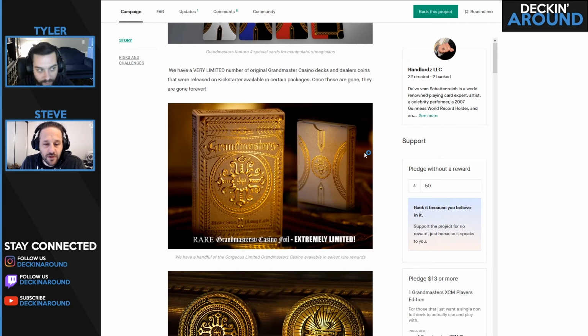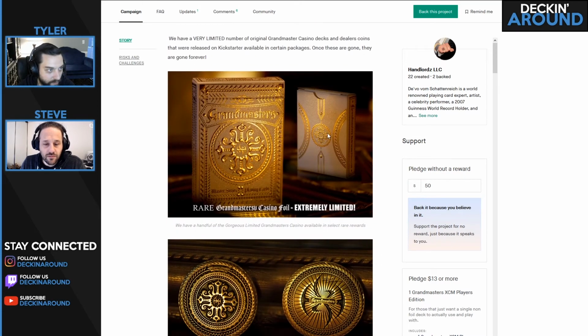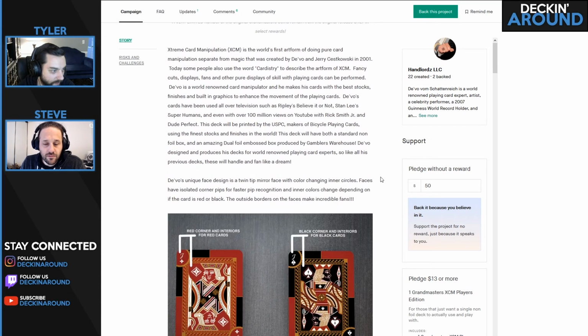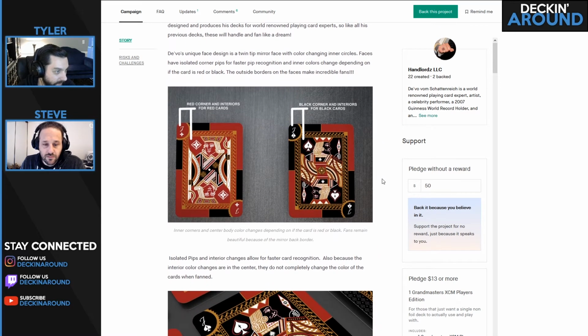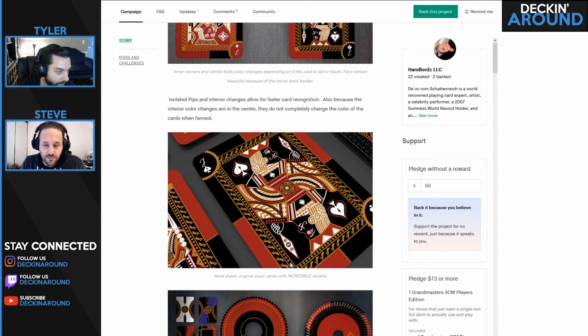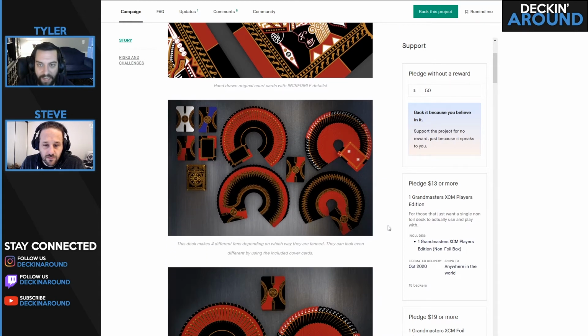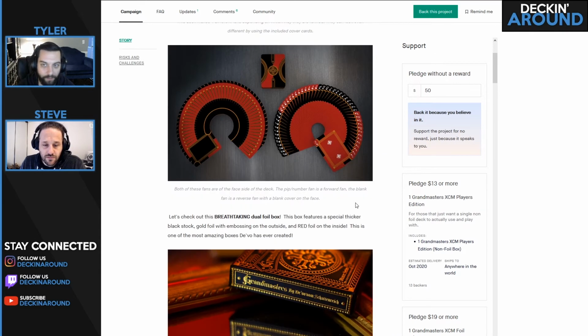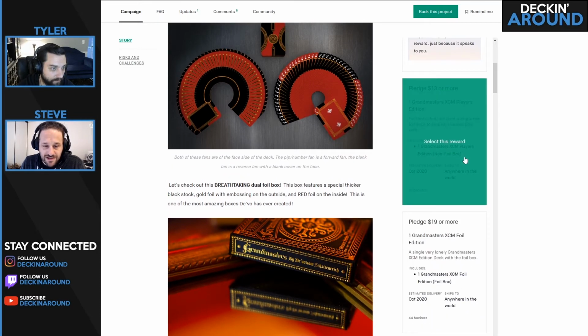Here's the casinos that he just ran. You can tell it's not much different. They do have the pearlescent stock on the casinos. It's a very intricate deck. I do have to say his art is very intricate. You can see it throughout the entire court cards and the border and everything. When you get up close, it's very well designed. But the colors just clash so horribly. Just not my style for sure.